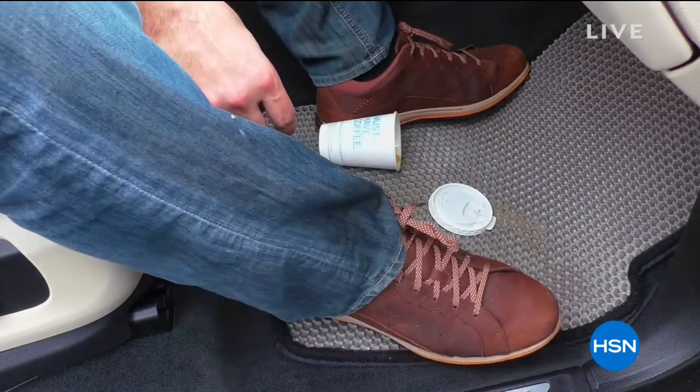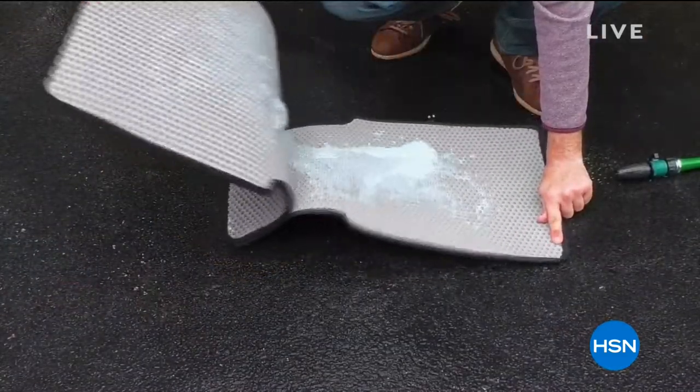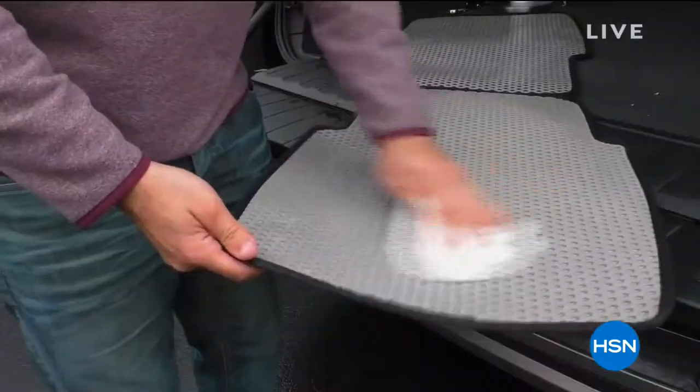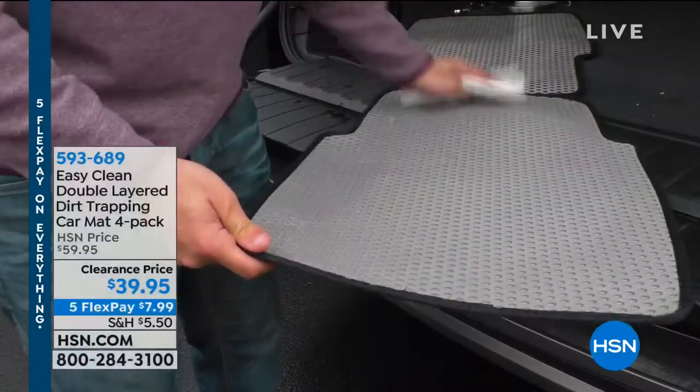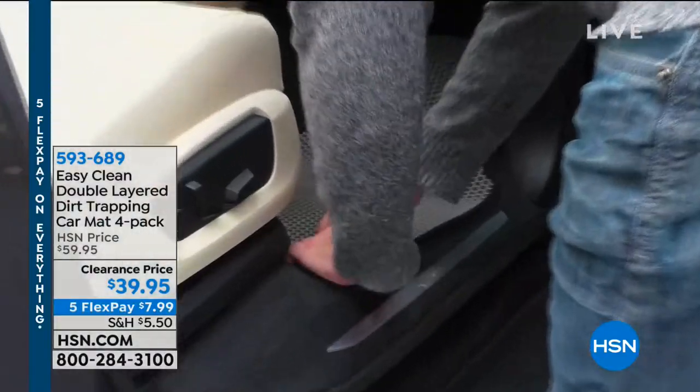So if you are like my husband, he is like a neat freak. It drives him crazy when he gets in the car and he sees all this dirt. So when you look down, do you see all the grime on your car mats? Yeah, maybe you spilled some coffee or, oh, the kid with the ice cream. Look at this. It's horrible, right? Well, not with these particular mats. These are called Easy Clean. They're double layered and they're dirt trapping.